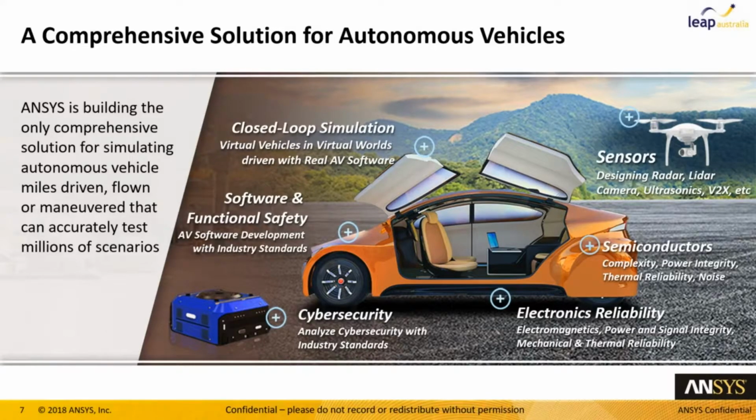So the target of ANSYS with these new capabilities that we're going to show and the workflow that we're going to present is to make a simulation of the autonomous systems very reliable and comprehensive.